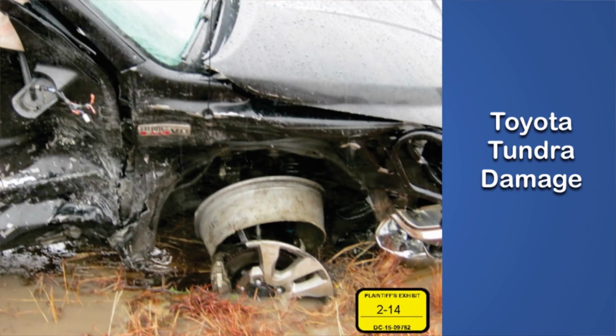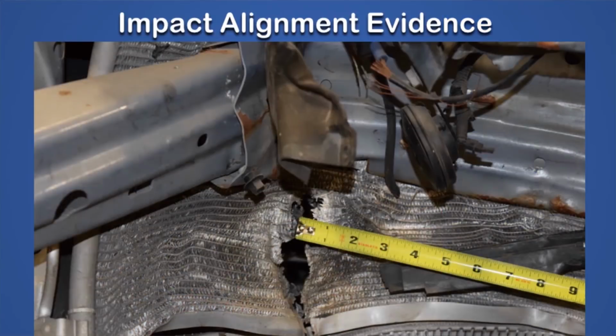What happened here is, we started analyzing this and piecing this together. We're doing a forensic analysis. And then we realized that we took our vehicle and said, there's a massive tear in our condenser.